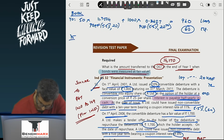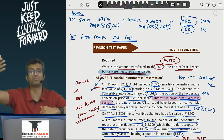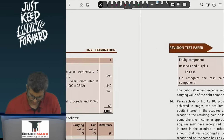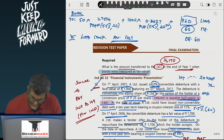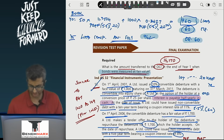When I go to year 5, your liability component will change. Why? Because of the amortized cost working. Remember, you will prepare an amortized cost table. Opening is 940 plus effective interest at the rate of 5.5% less 50 paid, and at closing you will find a balance. But your equity component will continue to remain at 60 only. Let us say I prepare an amortized cost working and get my ledger balance, maybe 962. Let us trust that. If you prepare an amortization table you come to 962. Now in your ledger after 5 years, the liability component, which started at 940, is now at 962. The equity component of 60 cannot be remeasured, it is at 60 only.